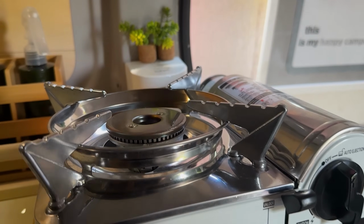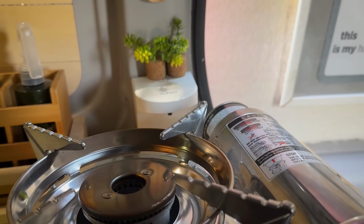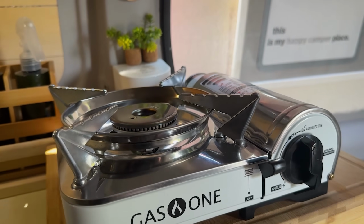So really, you just have to ask yourself what priority cooking is for you, and then what type of setup you have and the space availability for the type of stove that you're going to have. So today I'm sharing why a small butane stove has been a good fit for me. These stoves are incredibly compact, easy to use, and very efficient.